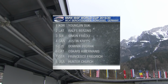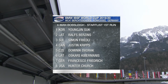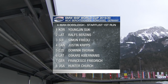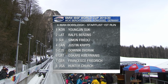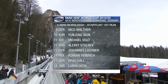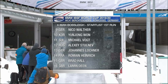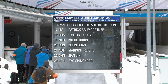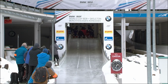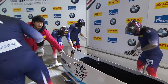And we might have some entertaining racing. We've got a good strong start list with 23 sleds in our field. Some coming here for the very first time, like the USA's Hunter Church. Some pretty experienced there in the top 10 runners. All 3 of the Germans naturally, but expect to see the likes of maybe Yun Jong-won, maybe Alexei Stulnev, and certainly some of the younger drivers like Michael Vogt, perhaps Roman Heinrich, perhaps Brad Hall and Dominik Dvorak springing a surprise or 2.